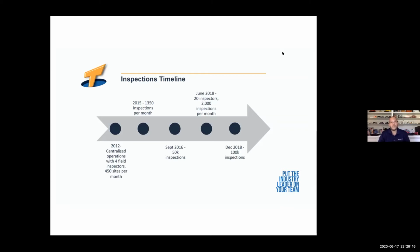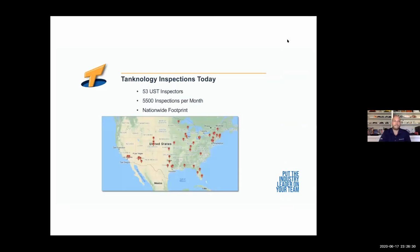Fast forward to 2016, 50,000 inspections. We celebrated that milestone. Mid-2018, we're at 20 inspectors, 2,000 inspections per month. And then in December of 2018, we hit our 100,000th inspection. Here's a snapshot of what we look like today. 53 inspectors, roughly 5,500 inspections per month, and we have a nationwide footprint.